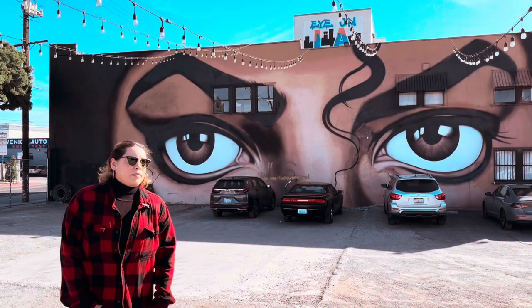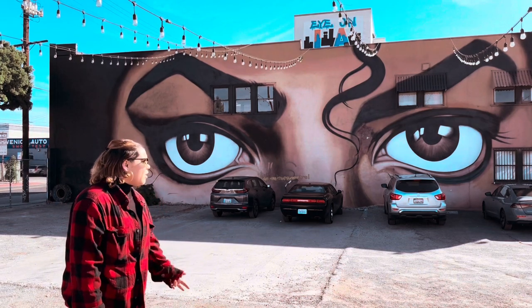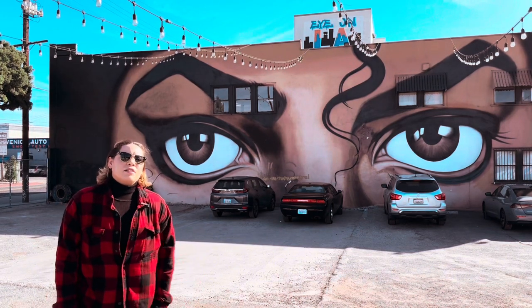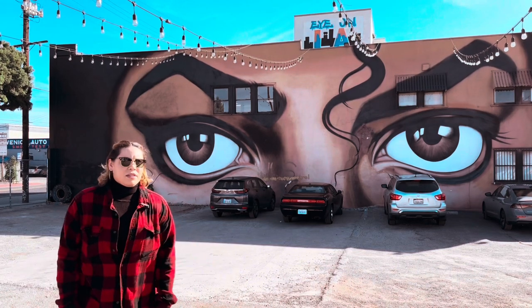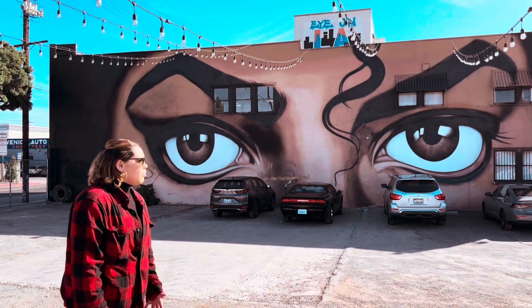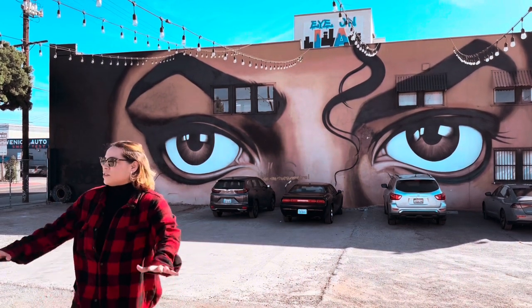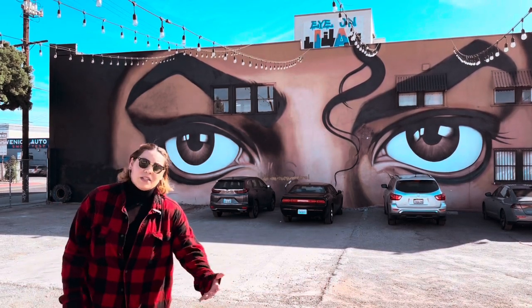It's not my first time, but every time I come to LA, I just want to stop by and look at it, admire it, and thank and appreciate that it's still here. The location is very chilled, not busy. You can come in, park, and just admire the mural. There is a stage that you can get on for a better view. I always get on stage.